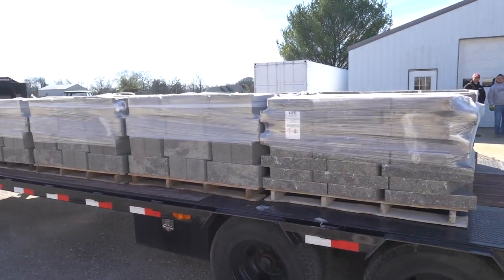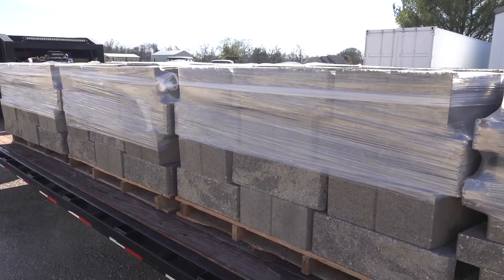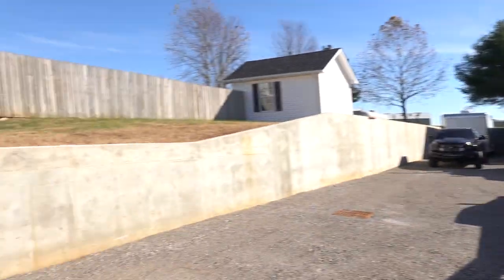Here's the block that we went with. Got some caps, and then we got 7 pallets of stone. So yeah, definitely got a little bit of a job ahead of us, but got the material knocked out of the way, and we're gonna unload it real quick and then go pick up the machine.